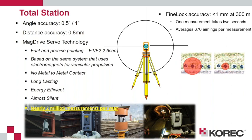it will take around 670 horizontal and vertical angle measurements during one measurement process. So typically a measurement takes just over 2 seconds. In that time, it would have taken 670 horizontal and vertical angles. So you'll end up with a very, very precise horizontal and vertical angle with each measured distance. That's not only important in monitoring. If you have FineLock total stations, it's well worth enabling FineLock for traversing as well. You'll see an improved precision in the measuring process when you engage FineLock.